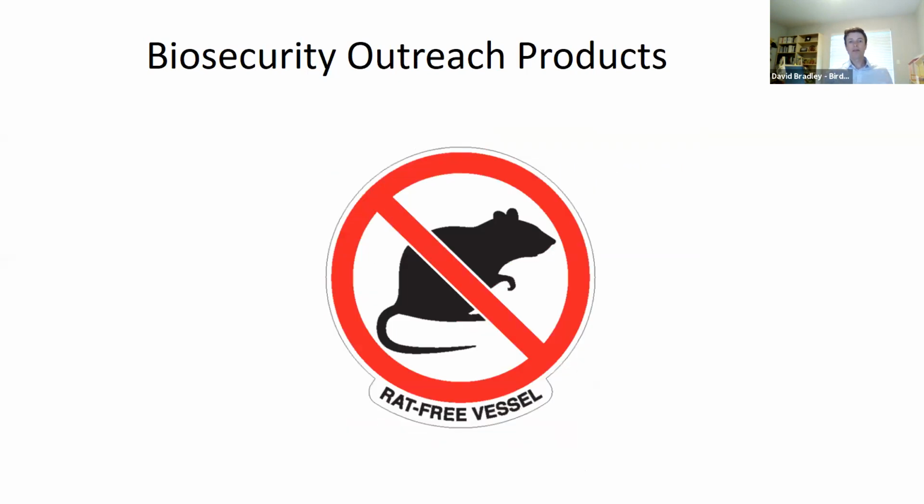We also produced a series of rat-free vessel kits. So it's basically a biosecurity kit that people can pick up for free at the harbour masters' offices at Port McNeill and Port Hardy, and also the front counter office in Port McNeill. And these kits basically consist of some snap traps for rats and for mice, and a series of instructions on how to deploy these, how to bait them, and pamphlets such as the rat-free vessel pamphlet that I showed you before.